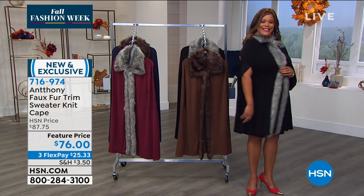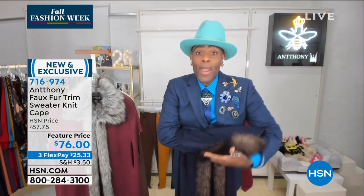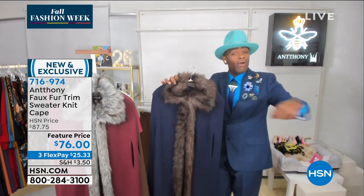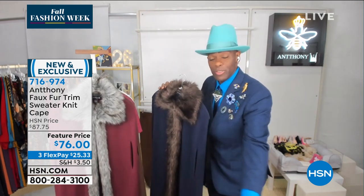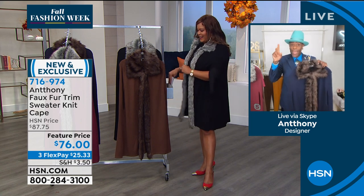Treat her like a lady. Remember that song, Treat Her Like a Lady? You see a woman wearing a cape, you want to say, treat her like a lady. Open the door for her. Let her in. Close the door behind her. Madame, they treat you differently when you wear a cape. There's a reason why that wears a cape.